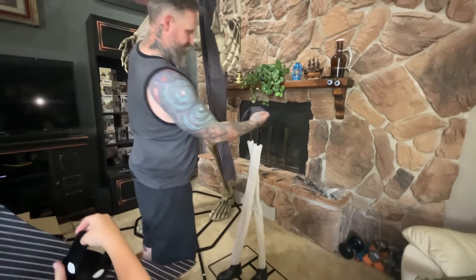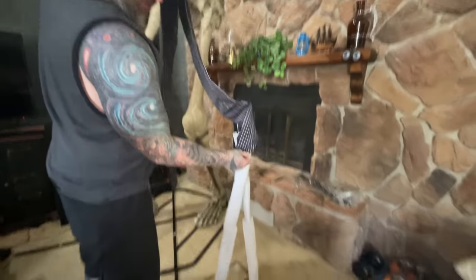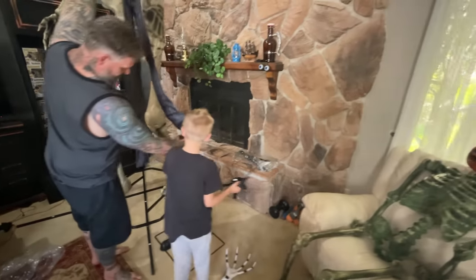There's the suit. We get to dress him now. Time to dress Jack.